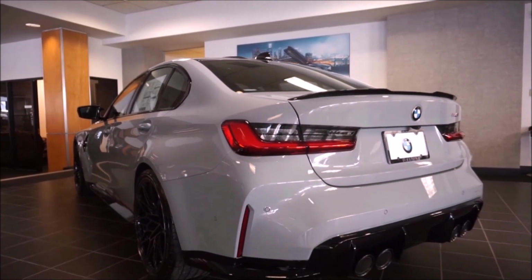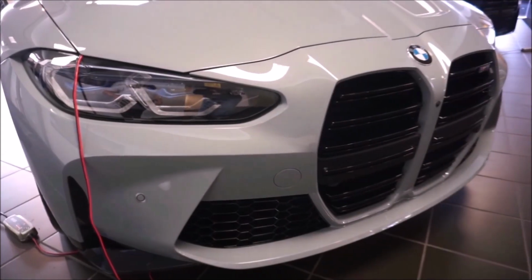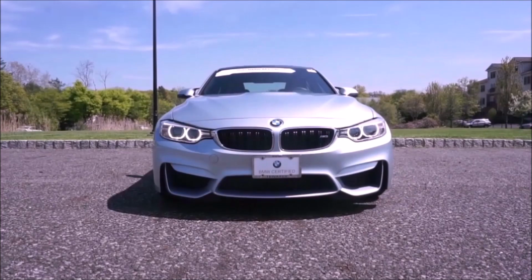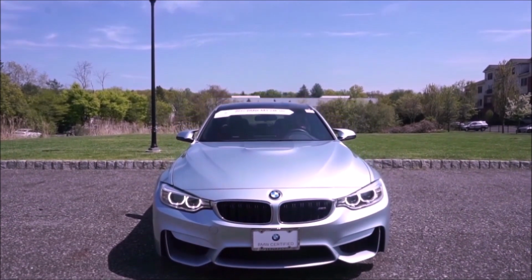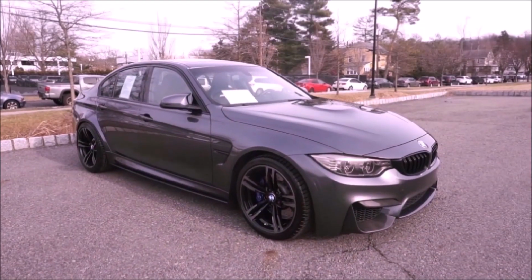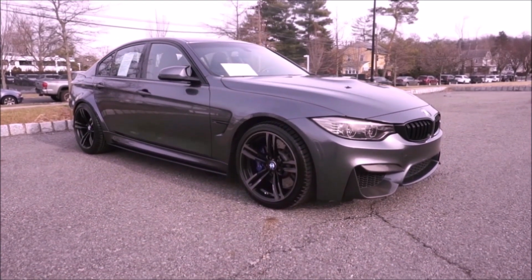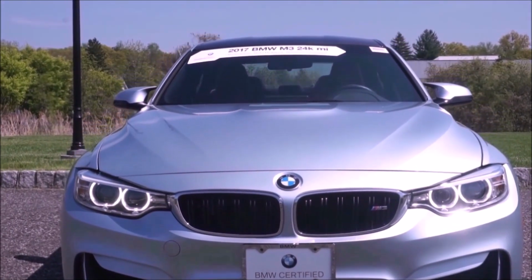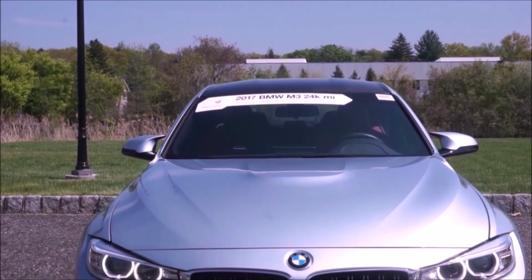Now, if you really have a trouble with these grills and it's keeping you from buying the cars, you have great alternatives. You can get the F80 M3 or the F82 M4. I think those are going to become bargains because people are always going to want the latest and greatest car. So you're going to see a glut of those on the used market, and very soon is going to be the time to buy those cars because they're going to drop in value with so many cars coming on the market. And you'll get a steal on that car, and you'll get it at the bottom of the depreciation curve since there's a new M3, M4 out.